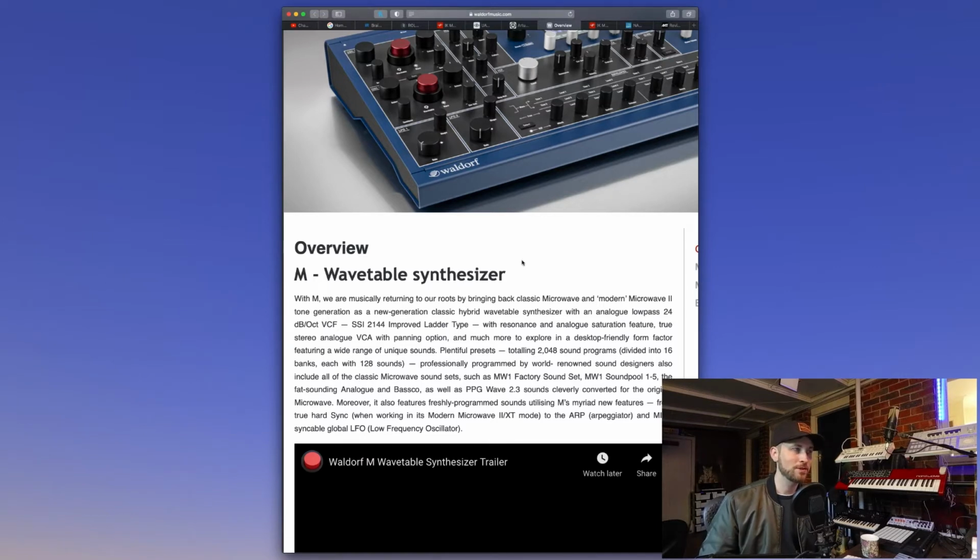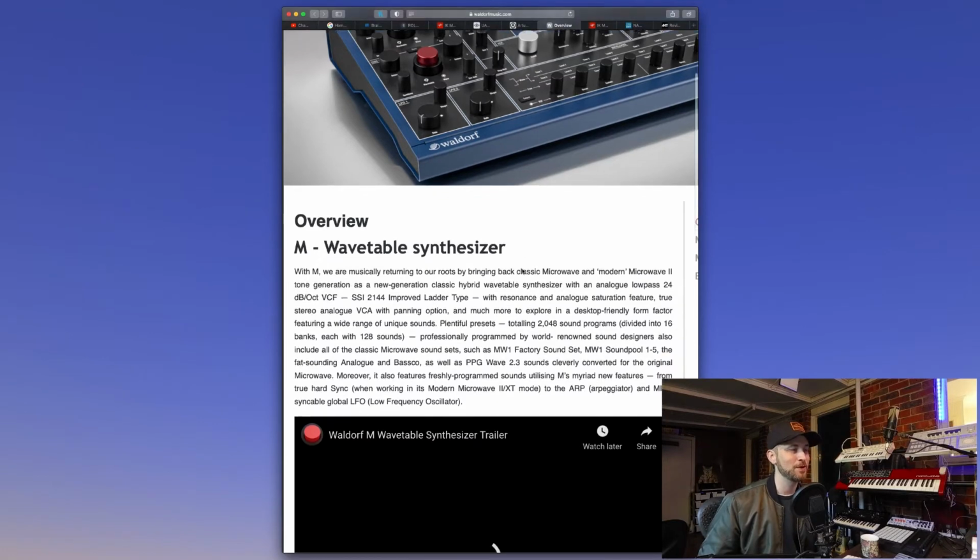plentiful presets totaling 2048 sound programs divided into 16 banks, each with 128 sounds, professionally programmed by world-renowned sound designers. Also included are all of the classic Microwave sound sets such as the MW1 factory sound set, MW1 sound pool 1.5, the fat sounding Analog and Basso, as well as PPG Wave 2.3 sounds cleverly converted for the original Microwave. Moreover, it also features freshly programmed sounds utilizing NAMM's myriad new features from True Hard Sync when working in its modern Microwave 2XT mode to the ARP arpeggiator and MIDI syncable global LFO, low frequency oscillator.